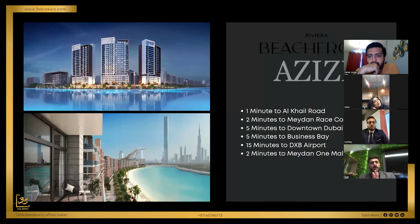For the people who do not know what a crystal lagoon is, it's a type of water body which converts any place into a waterfront or a beachfront house. Moreover, there are numerous community parks available. Now, the residential properties in Azizi Rivera consist of studios, 1 beds, 2 beds, and 3 beds as well.